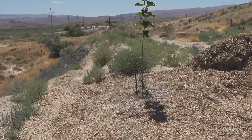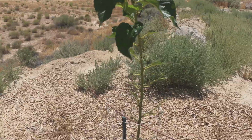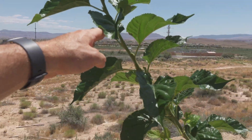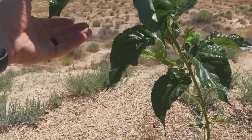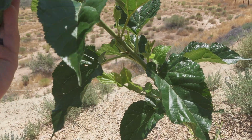And here's another mulberry. This is its first year. I planted it last fall, and now it's taller than 6 feet already. Look at the size of these leaves. It's looking awesome. Man alive, I love it.